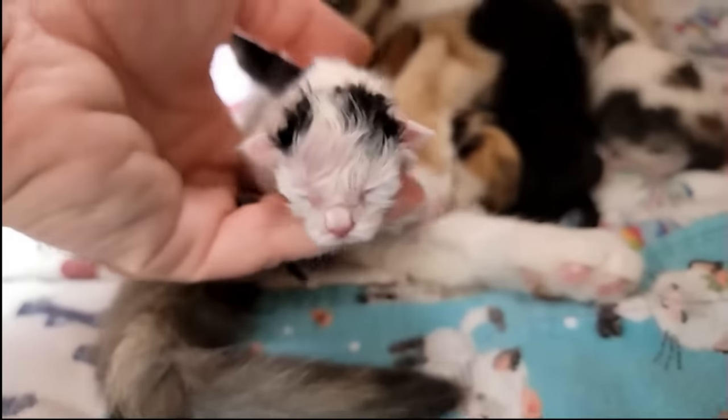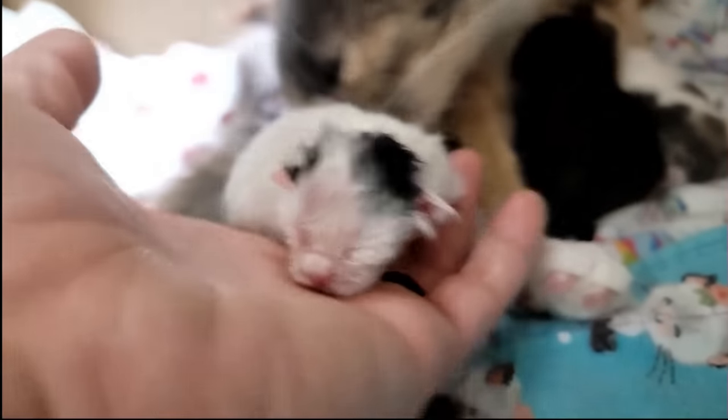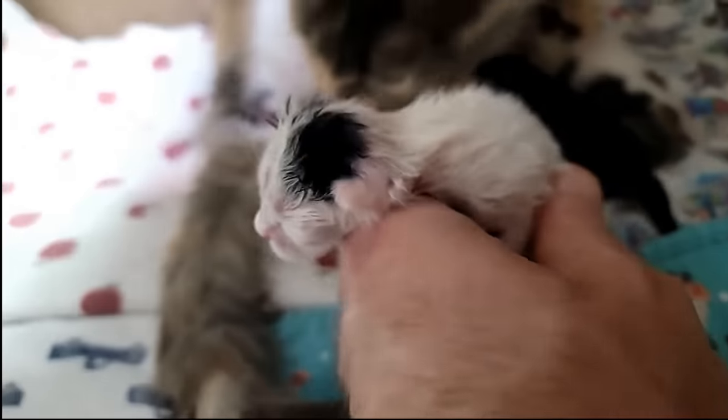Number four. I think that we've got three boys and a girl, with the calico obviously being the girl, but I'm not going to swear to that until I get a better chance to look at them later on. I do think that that's it though. We're done for sure for real this time.